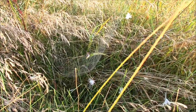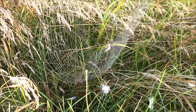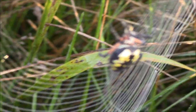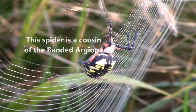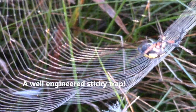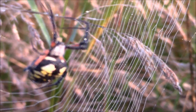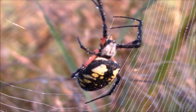Here we have another family of Argiope, but this one is special to me anyway. I like these Argiopes. Look at this girl, busy at work here, repairing her web. It's cold out here this morning. It's only like 56 degrees. So she's moving real slow, like a lot of us do on a cold morning. Nice web. Nice spider. Argiope, sometimes called the golden garden spider or the black and yellow spider.